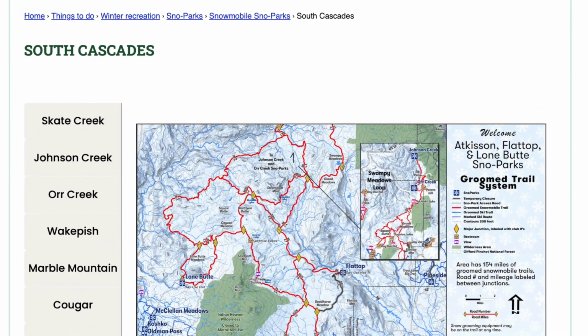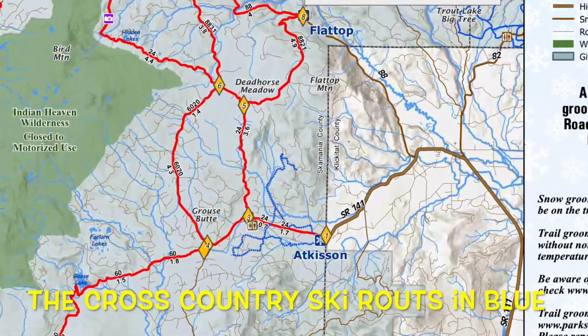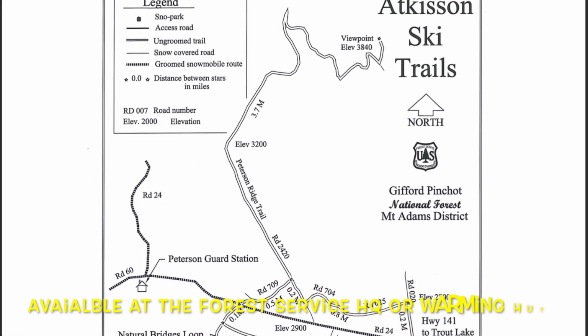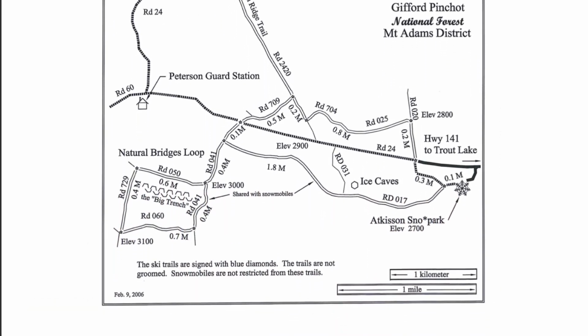Now, in this case, you want to go to the snow park pages, or there's also the non-motorized page. This is the map for the area. Everything in red's for snowmobiles, but the blue is what we're going to be on today. Here's the Forest Service. They have a little local guide, which you can pick up at the headquarters there in Trout Lake as you're driving by.